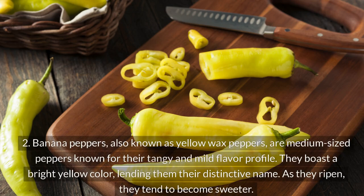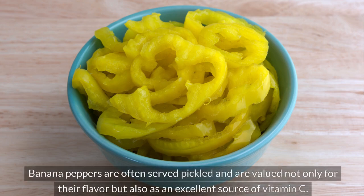2. Banana peppers, also known as yellow wax peppers, are medium-sized peppers known for their tangy and mild flavor profile. They boast a bright yellow color, lending them their distinctive name. As they ripen, they tend to become sweeter. Banana peppers are often served pickled and are valued not only for their flavor, but also as an excellent source of vitamin C.